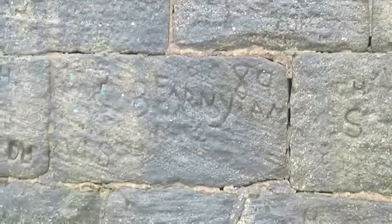Here's some more of the carvings. As we know, graffiti has been popular since the dawn of time. The Romans liked it, and no doubt the Victorians did too.